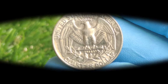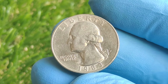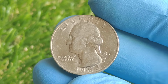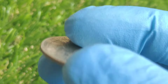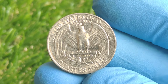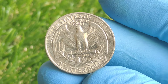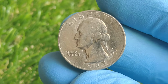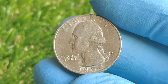And it all begins with the economic and technical backdrop of the early 1980s, when the U.S. Mint was under pressure from budgetary constraints, aging machinery, and rising demand for coinage, leading to a spike in minting speed and a drop in quality control. And among the coins produced under these challenging conditions, the 1983 quarter became the perfect storm of multiple minting errors, each one rare in its own right.